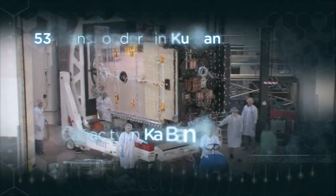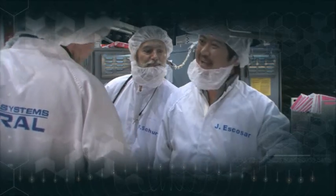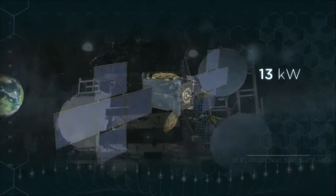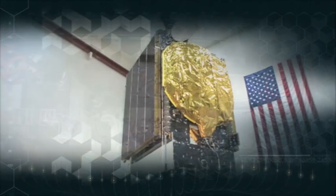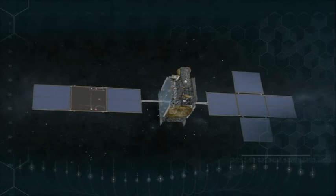With a total of 53 transponders in Ku band and capacity in Ka band, Hispasat 1E doubles the current capacity in this orbital position. Hispasat 1E has a launch mass of 5.3 tons, a 26-meter solar panel deployable in orbit, 5 antennas, 3 deployable, 2 horns, and more than 13 kilowatts of power at the end of its lifetime. Based on the LS-1300 platform of Space Systems Loral, it has a 3-axis attitude control system which allows for high precision in aiming at the Earth.